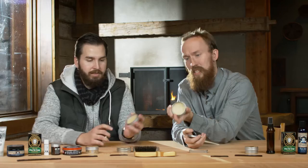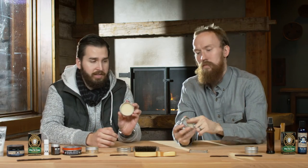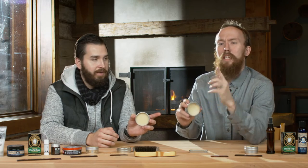Now, again, this is a natural beard care product, so your mileage may vary with how much you get, if your beard's especially longer, but also with how it looks. Consistency. Mine is really waxy and hard at this point. And it varies from tin to tin. It is all natural ingredients.